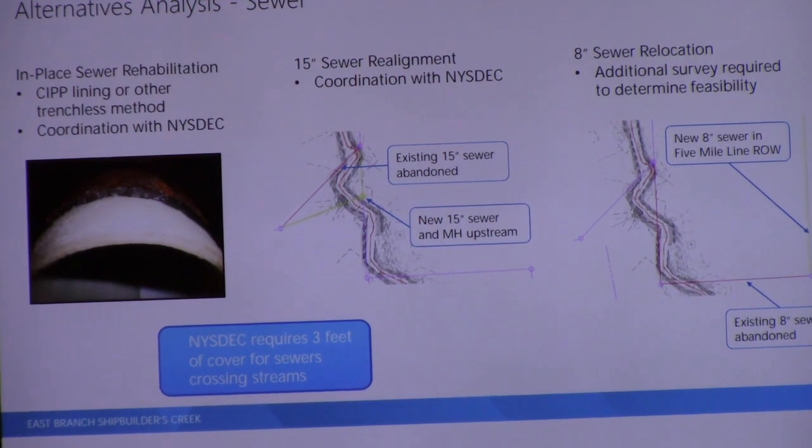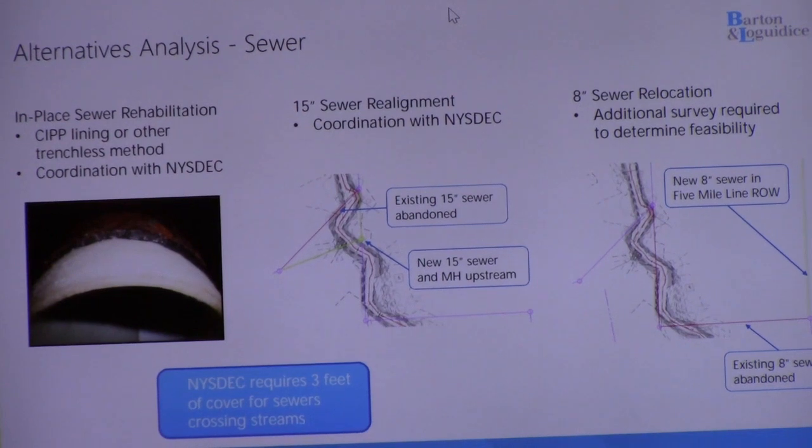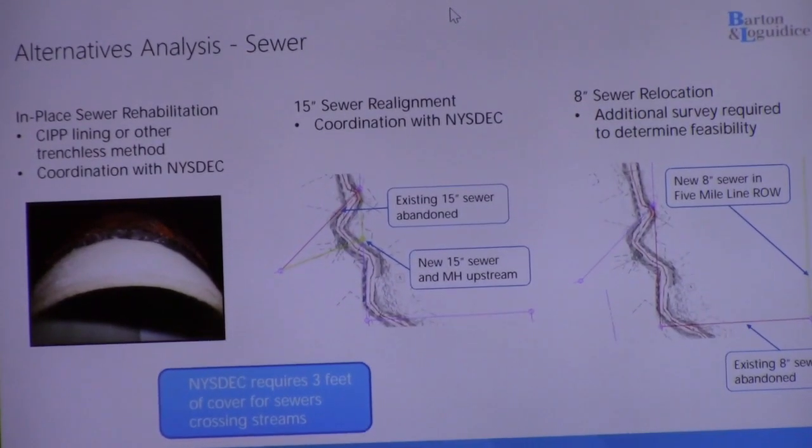The first of which is an in-place sewer rehabilitation. So this would be a lining of some sort, either cast-in-place pipe lining or some other trenchless method. And as long as you have access to the manholes on either side, which you would in this case, you can pull that liner through, cure it with steam, and then it creates a really hard plastic pipe within the pipe, as you see in that photo. And this can extend the life of a sewer for 50 plus years. It's a very common rehabilitation method. So that would more address the pipe stability and structural integrity of it.